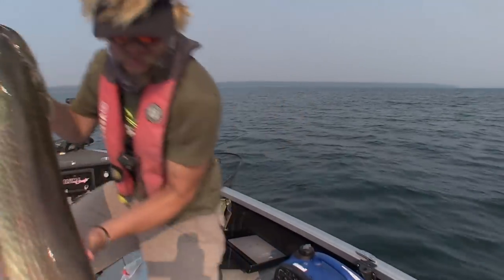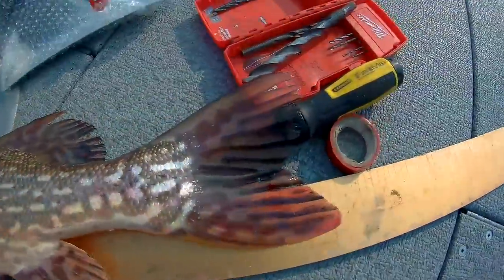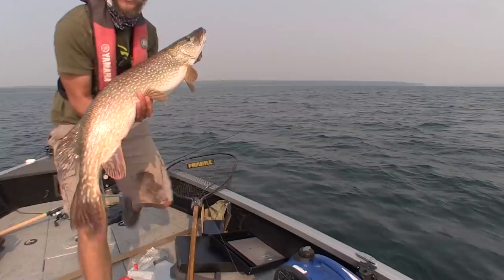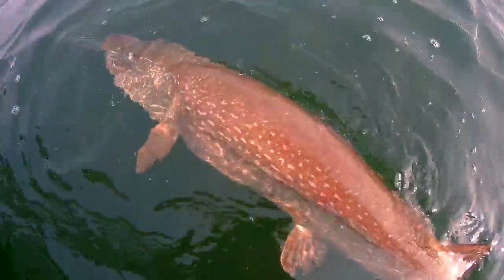Drop that out. Oh my goodness, this could be 40. Oh my goodness. It is 40 and a quarter. We gotta get this guy back. Okay, okay. 40 and a quarter. Back in the water.